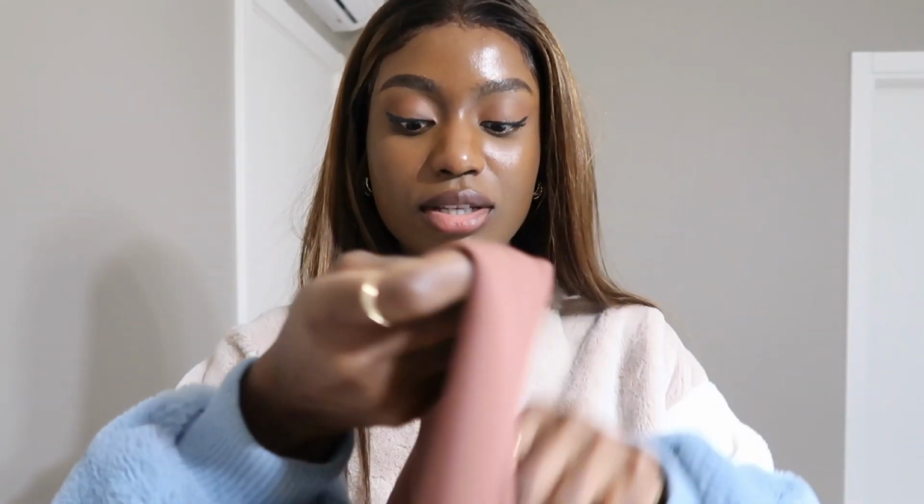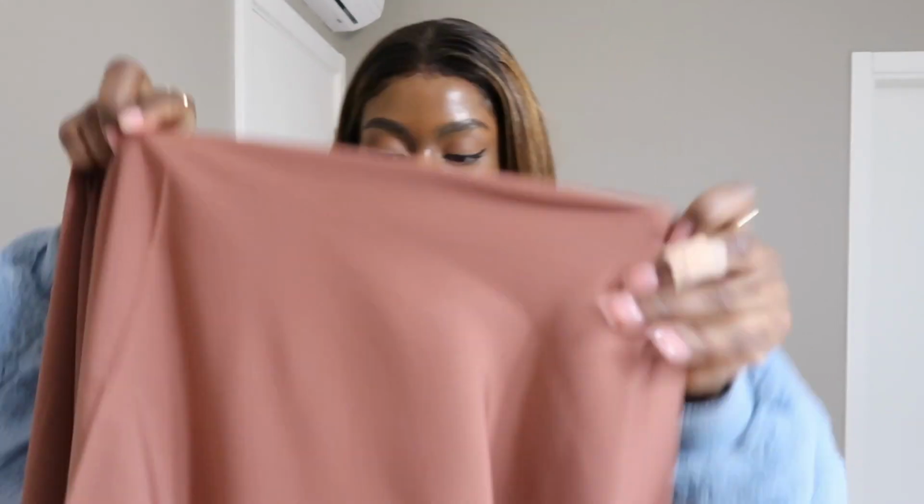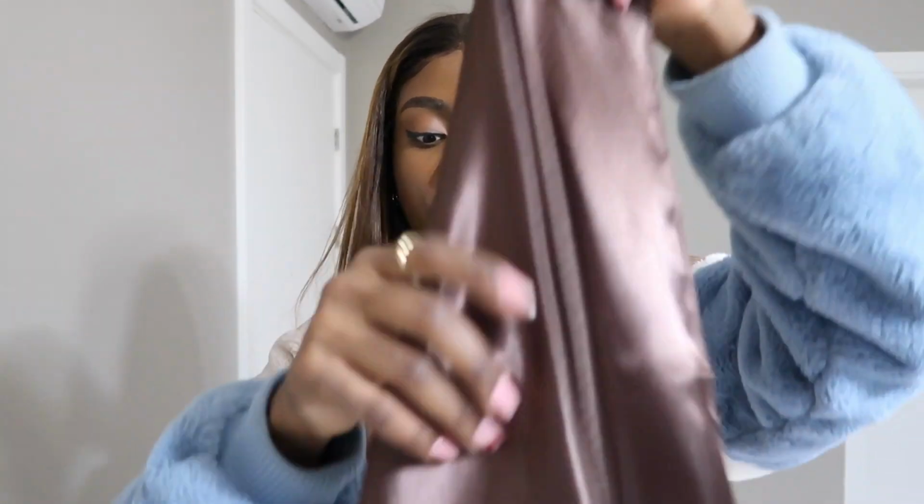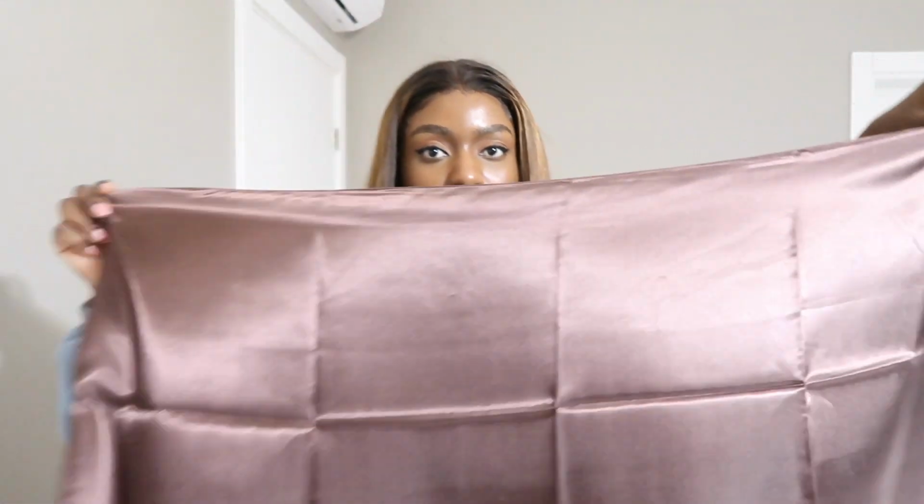I got this scarf. It's like chocolate brown, but not really chocolate brown. It's like the size of a hijab. I don't know why I got this length, or why I didn't check for the length, but let's see. Okay, it's not bad. It's actually not bad. So I got this one, and I also got a brown satin scarf as well. It's just a regular brown satin scarf, which is really cool. So I can just use this at home or use it wherever. So yep, those are the scarves I got.